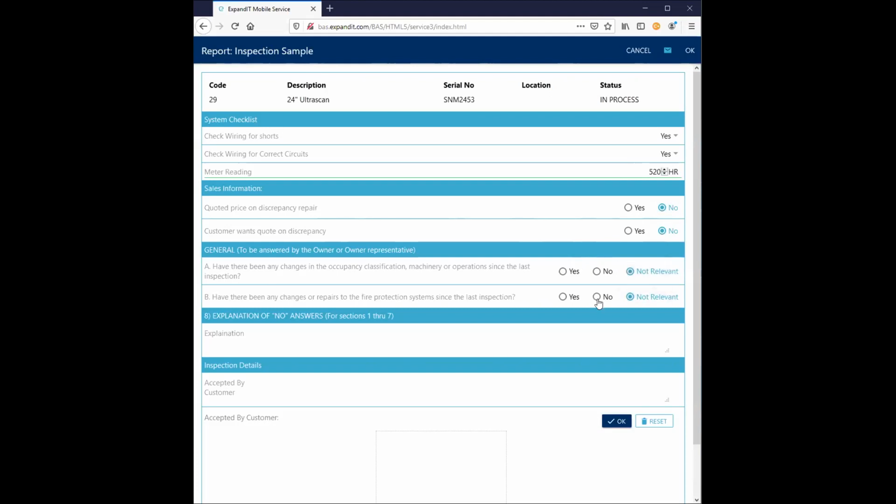Maybe you have a single checklist that gets you through multiple types of inspections. And maybe you have one individual for each different type. And different companies will do that different ways. So here you can see explanation of no for any of the questions above. So we're going to go ahead and just say not all relevant, okay?